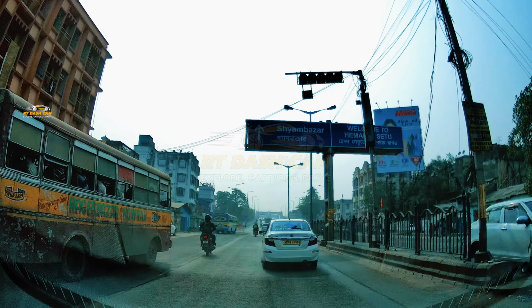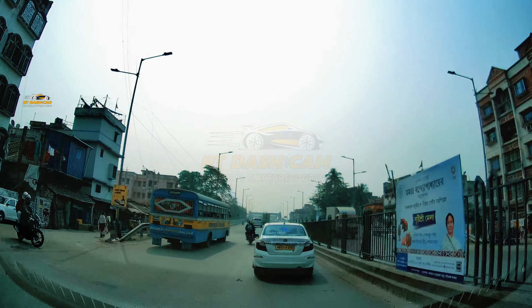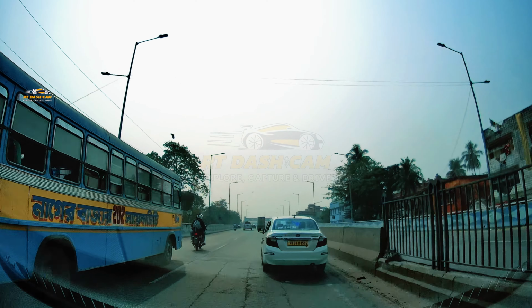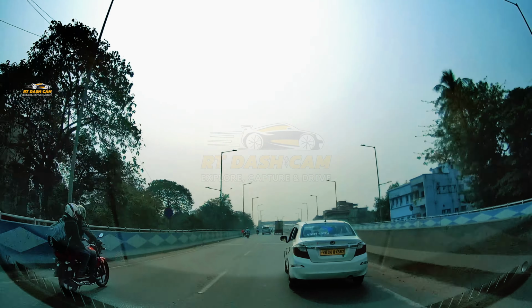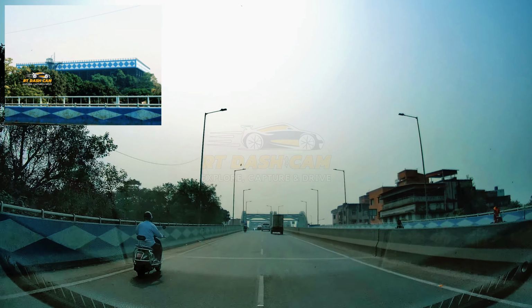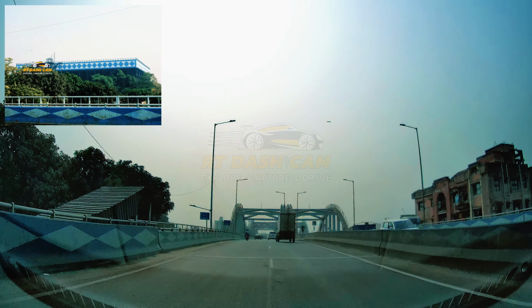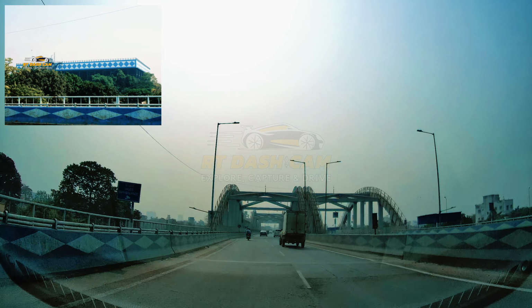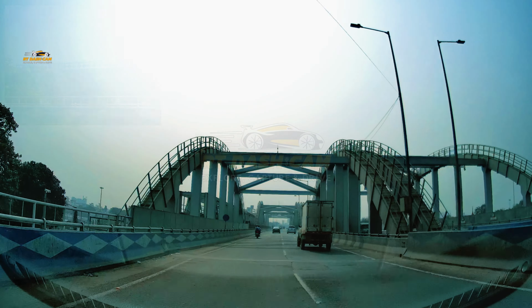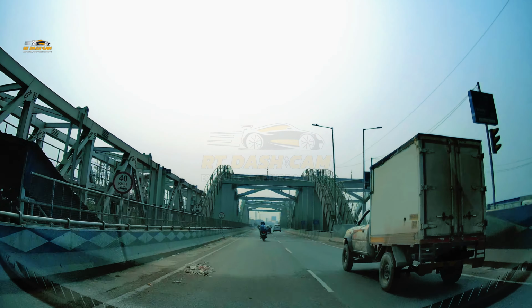We are continuing our drive, heading towards Shyambazar, one of the busiest zones in North Kolkata. On the left, though not visible on camera, stands something iconic, the Tala Water Tank. It's the largest overhead water tank in India, serving Kolkata for over 100 years. Built in 1911, this massive tank holds about 9 million gallons of water and stands 110 feet tall.